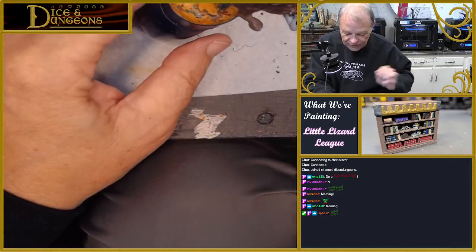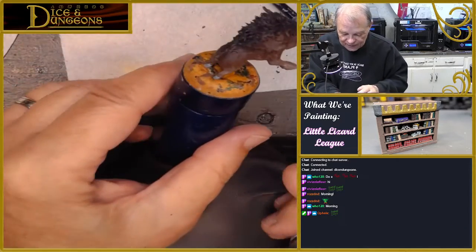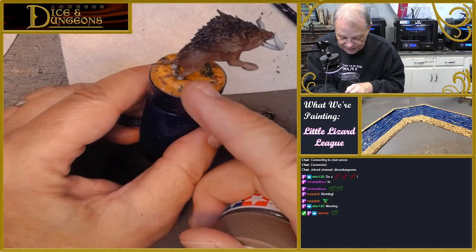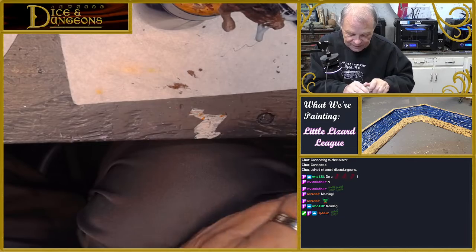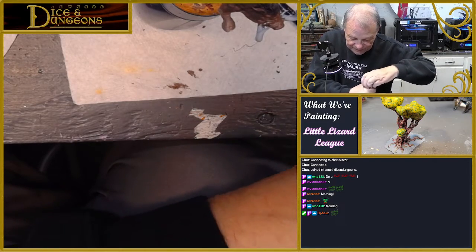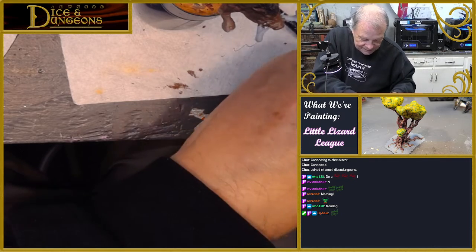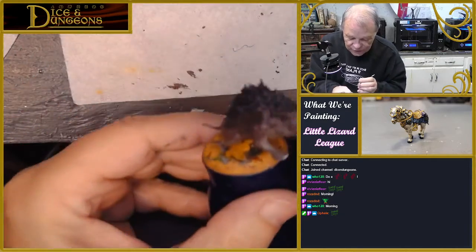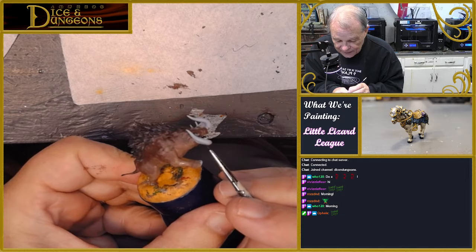Then I'm going to brown wash the whole thing, the body part anyway. And although the colors aren't bad, it'll highlight the contours and make it look a little more lifelike than it does now. So that's the plan, is to paint the eyes and then the tusks, do brown touch-up. See that spot there? Right there.